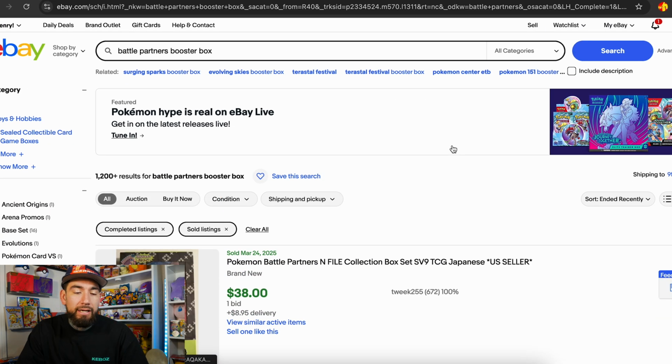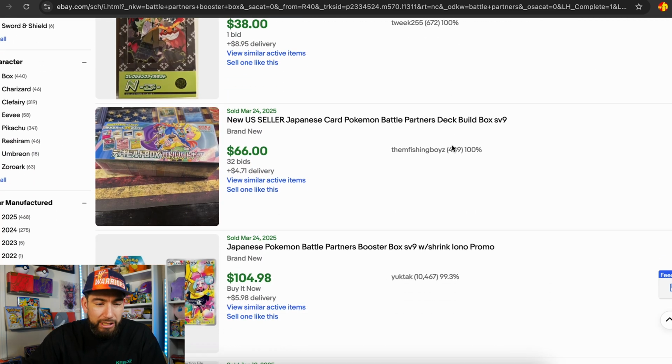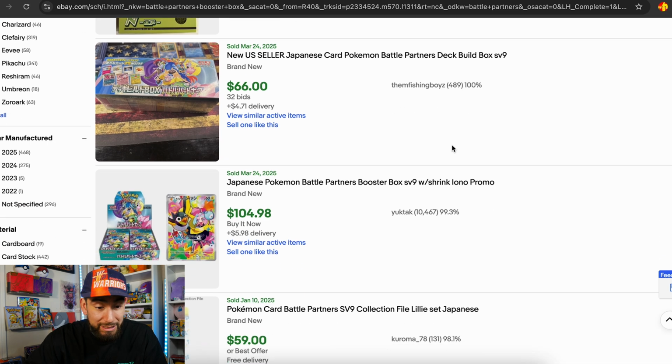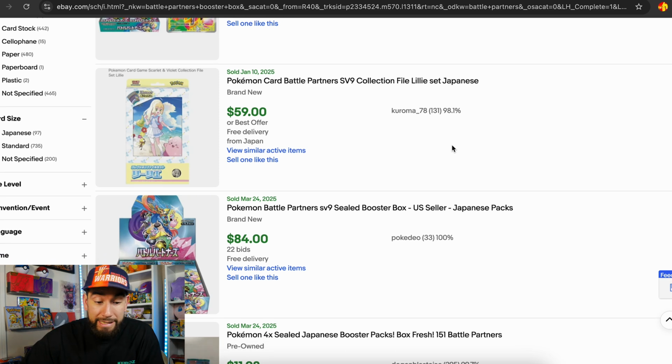All right, we are on eBay. I was told by a lot of you guys that I need to start using eBay for the Japanese market, so I totally agree. We're going to use eBay. So I just want to start off with the Battle Partners booster box, and I was looking for the sold for today. None. Today is March... Oh, I'm sorry. Today is March 24th. I am so sorry. 85 bucks.